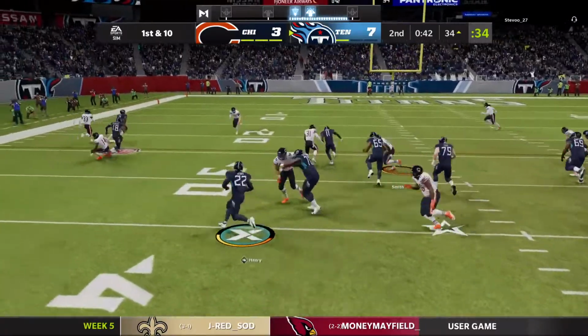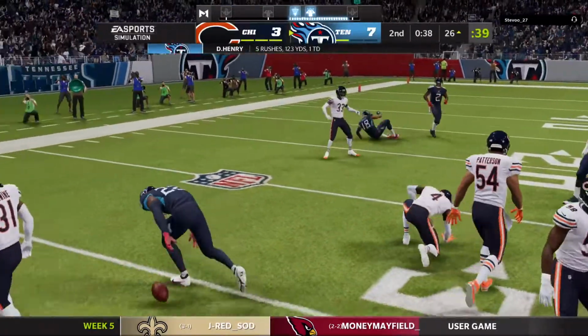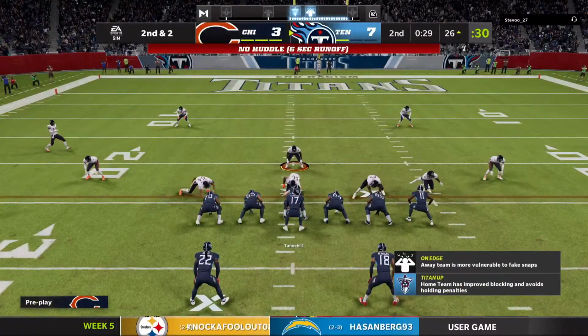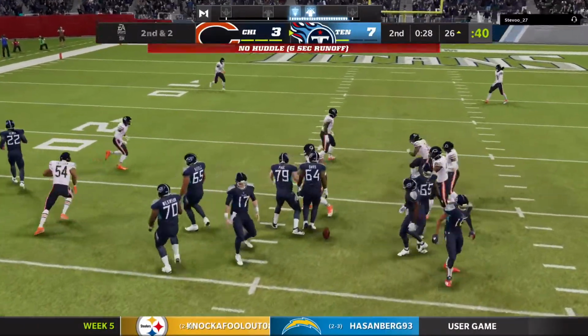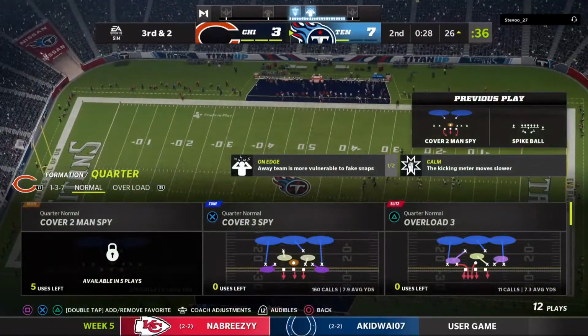A first down carry for Henry. Running right through him. This will be stopped about 2 yards shy of the marker. 8-yard gain, second and 2. A good run there on first down, and it'll leave them with a second and 2.